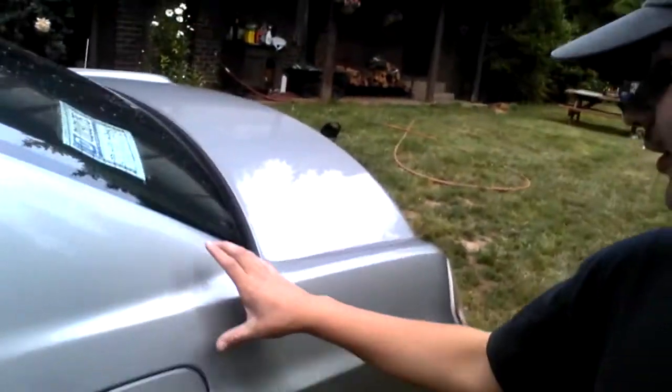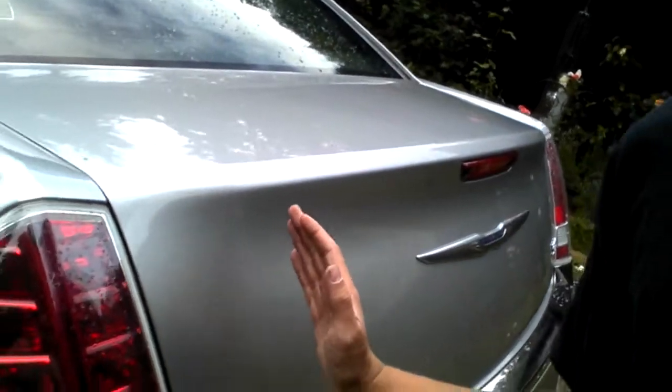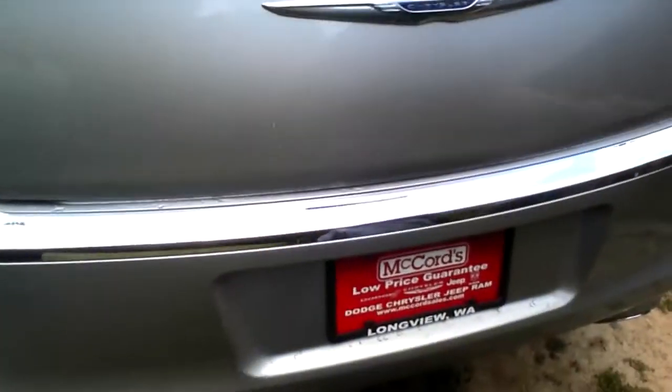Oh, this is a nice car. These nice grooves over here, big side tail lights. They're so small towards the sides, they're narrow, that the trunk is absolutely massive. Big chrome strip across the bumper.